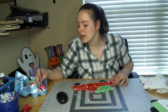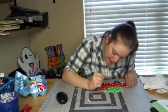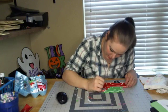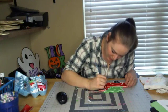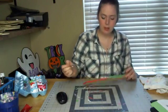I wouldn't necessarily make a full wreath with Dollar Tree ribbon, but I think if it's a quality one like that, using it as a supporting filler would work.